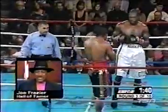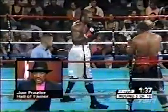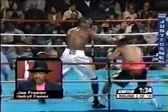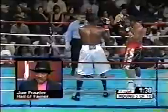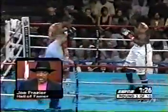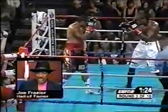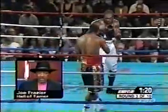Audley Harrison in the white trunks is a southpaw. Have you fought southpaws before? And what would you be doing differently if you were in there with a southpaw? I was in the straight right hand. He walks in to a straight right hand all night long because he's open for a straight right hand. And so what everybody says, Joe, the straight right hand, the southpaw killer.